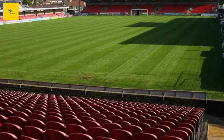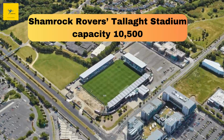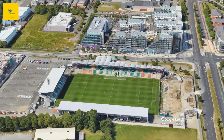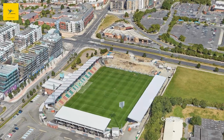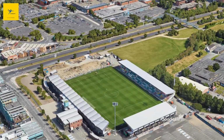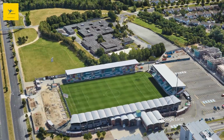1. Tallaght Stadium. It's the home of Shamrock Rovers and the biggest ground on this list, with a capacity north of 10,500. The stadium was conceived decades before it opened. The site and project had fits and starts, funding fights, and planning woes, but by the late 2000s the new Tallaght was standing, and it changed the game for Rovers.